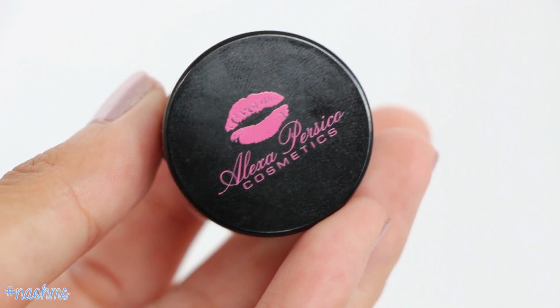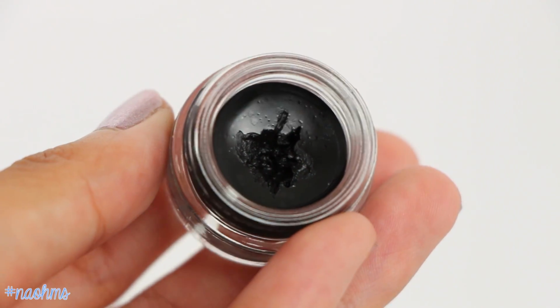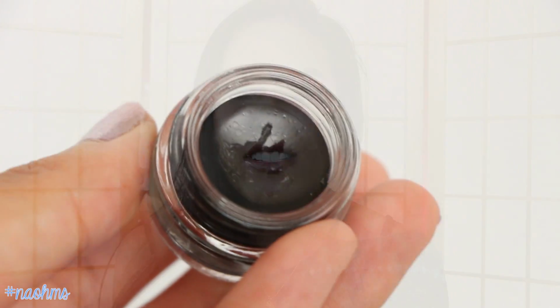And I love that it dries matte. I'm normally not a fan of gel liners because they tend to transfer onto my crease because I do have hooded lids, but this really stays put and doesn't move around, and it dries matte and it lasts all day. And when I dip my brush into the pot, and I usually use a bent liner brush, it's super creamy, and I don't even have to twirl it around just so I can get enough product to put on my eyes.